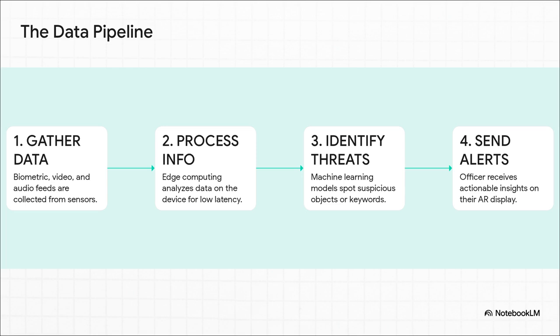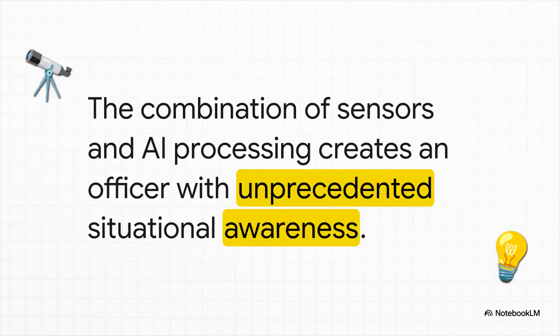It's a seamless flow from raw data to actionable insight in a split second. Let's just pause on that for a second. The combination of all those sensors and that real-time AI brain, it creates an officer with a level of situational awareness that's just unprecedented. It's a quantum leap in capability.